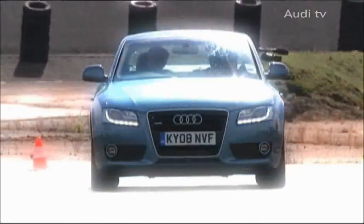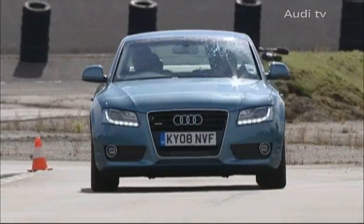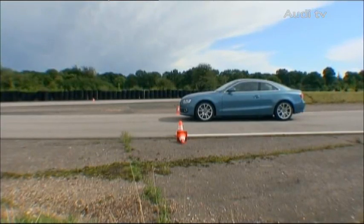And now it's the Quattro's turn. With its ability to push and pull simultaneously, Iwan should notice the difference in handling characteristics. Go!